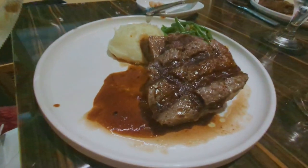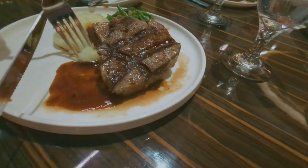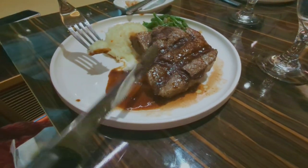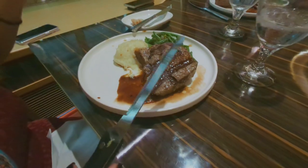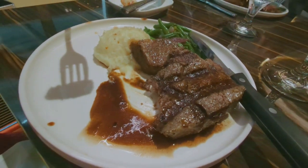That's spicy, and then look at that. This is the combo? Yes. It's a duo of short rib and prime rib. Correction, it's not prime rib. It's filet and short rib. Wow. There you go.